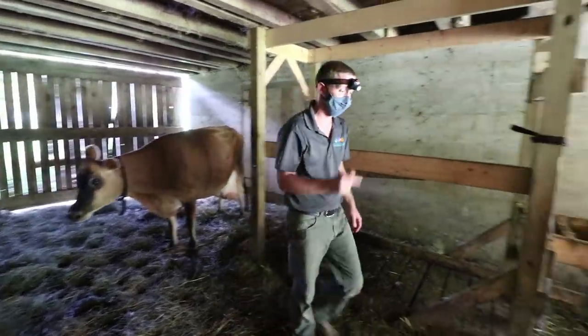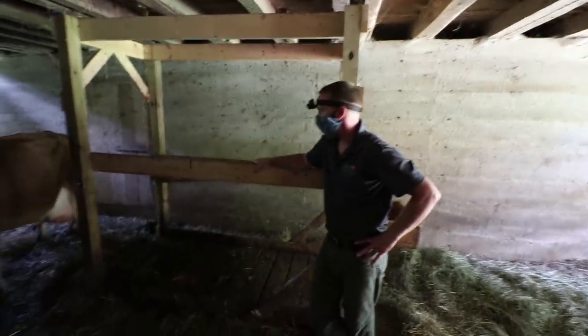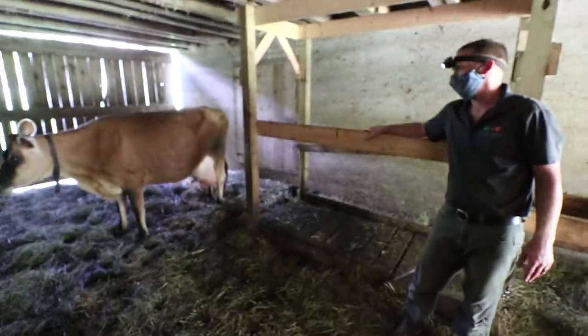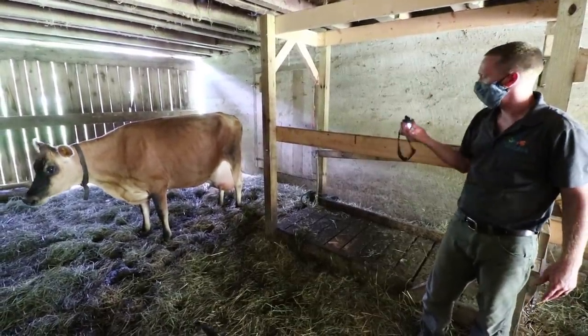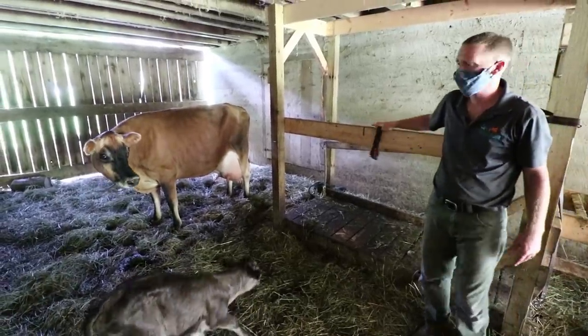It really does get her blood calcium up really, really fast, and then we've kind of got to rely on her to improve her diet and maintain it all on her own. The whole goal is to get her feeling well enough to take care of herself, essentially. Is it okay to keep her in the barn and just give her hay right now? Yeah, that's perfectly fine.